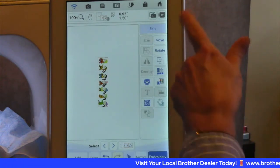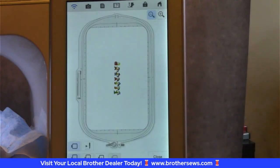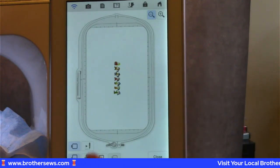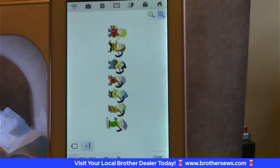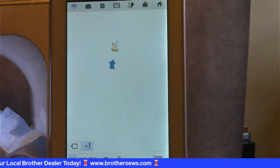So if your machine doesn't have the stitch simulator, and you have a software package, you can usually watch how it sews off in a software package. So I'm going to come to my simulator. I'm going to make this larger. And I'm going to come to my simulator here. And I'm going to push start. And you're going to see how it's going to sew out.